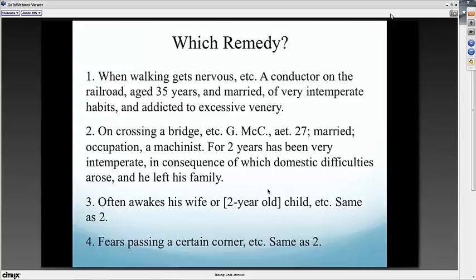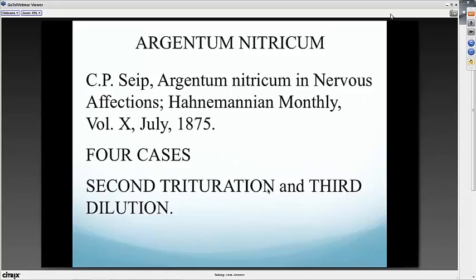but the case says his two-year-old child. So cases two, three, and four are all from the same man. Where do we find them? There is where we find them: Argentum nitricum and nervous affections, Hahnemannian Monthly, volume number 10, July 1875. Four cases treated with the second trituration and the third dilution. Dynamic potencies were not used.